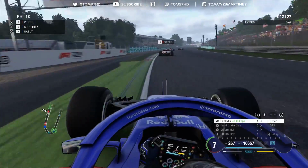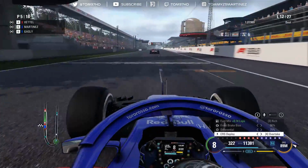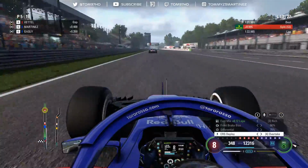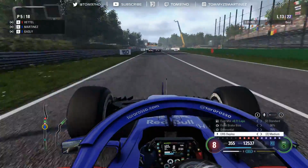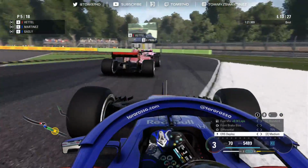Perez is going to have DRS this time around, which is not ideal as Ericsson comes in. Ocon with the pace. He's catching up to Kimi here. We open up DRS. Let's see what happens. It's going to be a lot of Ks on the straight again. Perez goes defensive. Vettel can't commit to a move. Perez locks up a bit, runs a bit deep.